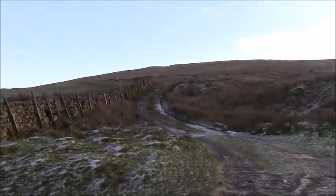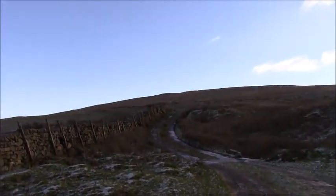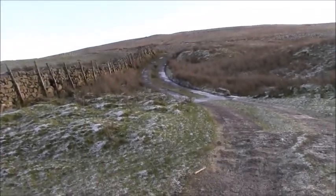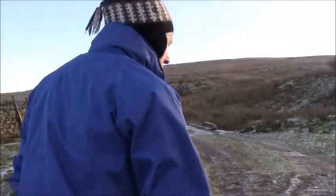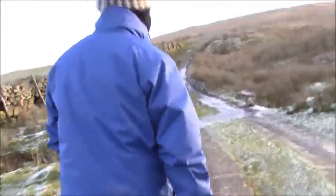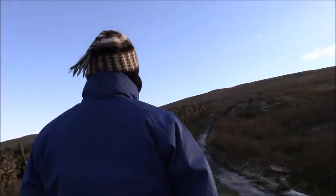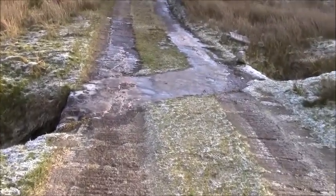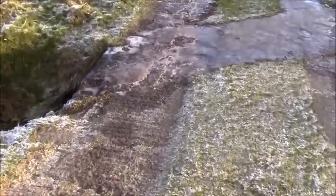We're not taking the car today. I'm going to walk it. But have a look up there. The track across the fell is literally two strips of concrete, one for each wheel. And as you come closer, see how icy it is. For the vast majority of the winter there was ice on this track, and it made life interesting up here.